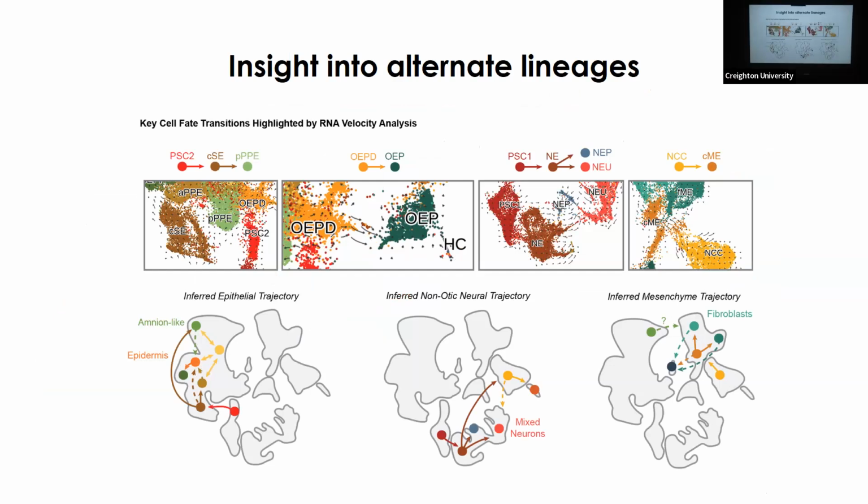So as Alan mentioned, we also use the RNA velocity technique. We found that typical trajectory methods like Monocle were kind of useless for this data, because we don't really need pseudotime since we have actual time built into the data sets. And the integrated data sets seem to be too complex for really showing us where the lineages were forming. So we used a combination of a priori knowledge and this RNA velocity to piece together the different lineages that were forming. We're able to infer epithelial trajectories as well as non-otic neural trajectories, and then get some insights into how the mesenchymal cells were forming.